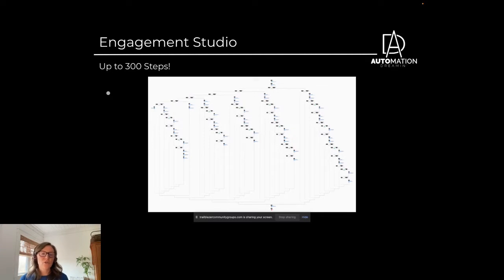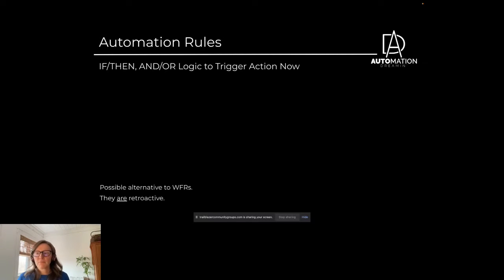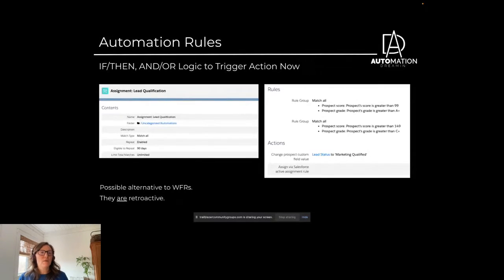So it allows you to do a lot of cool things, but it could also mean a lot of management, and depending on what you're doing, that's good if you're managing it within Pardot, but it could be a little bit of an overload for management. Next, we have automation rules.